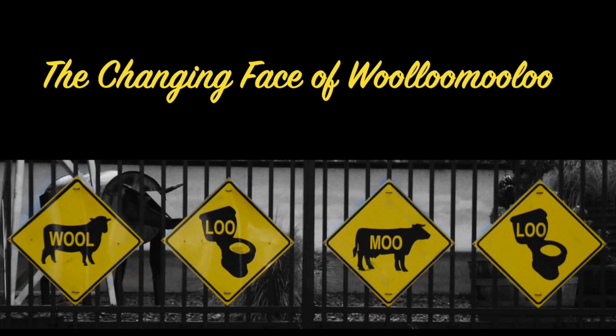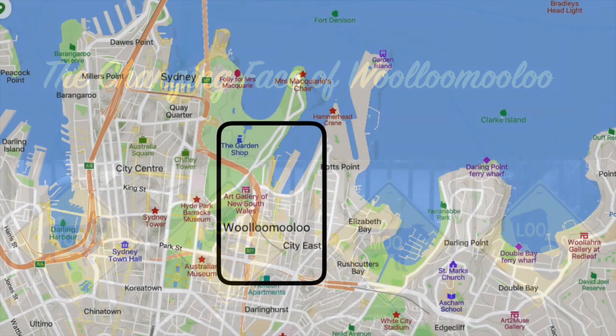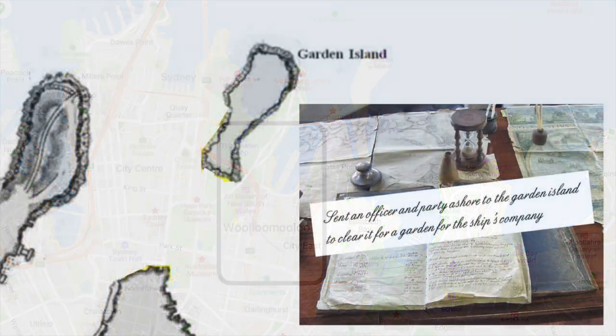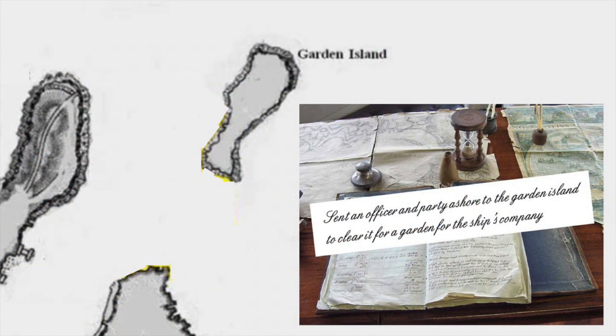The inner city harbourside suburb of Woolloomooloo is bordered by the Domain, King's Cross and Potts Point. The bay was initially called Garden Cove or Garden Island Cove, after a small wooded offshore island. The island served as a kitchen garden for officers and crew of the First Fleet vessel HMS Sirius.